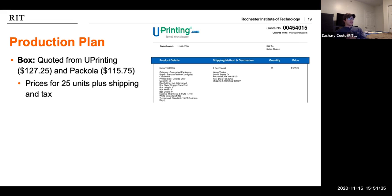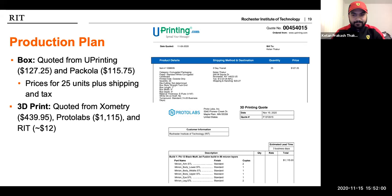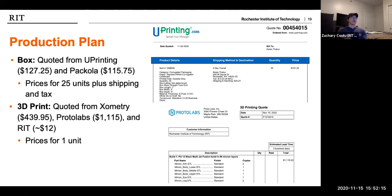So for 3D printing, you can see the Protolabs quote on the bottom right there. And this one was pretty surprising. It was a lot higher quoted value than I think any of us expected. They were up at $1,115 for what's called a nylon 12 material, which is slightly higher quality than the PLA that we were printing at RIT, but not to justify that price. And then Xometry is another place we were able to get a quote from, same material, nylon 12, and their quote was about $440. So definitely way more reasonable than Protolabs.